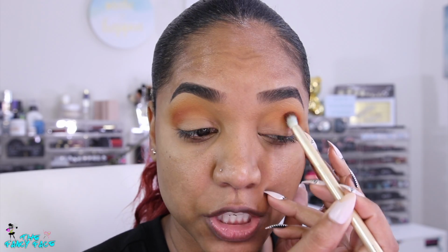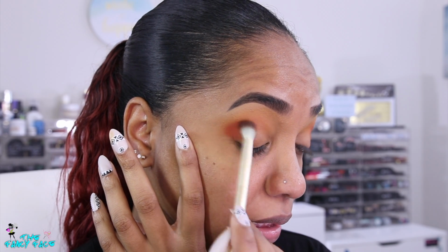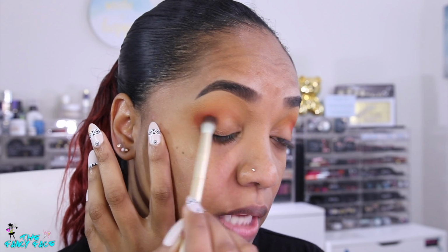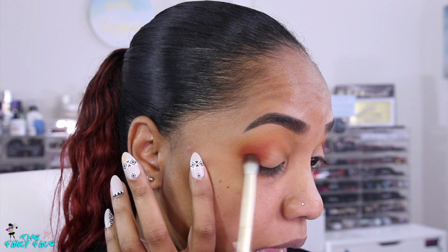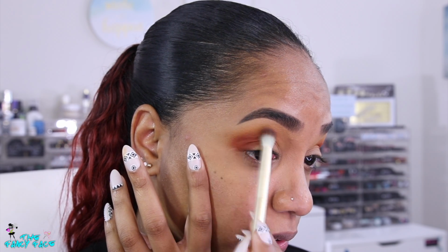This is the orange shade Dream Big. You can see it's extremely pigmented. I just whistled. So this color doesn't need a lot, just pick it up. And I'm using this on the outer V, outer crease. You see I'm using circular motions to buff that in and pull it kind of inwards onto the outer half of the lid.